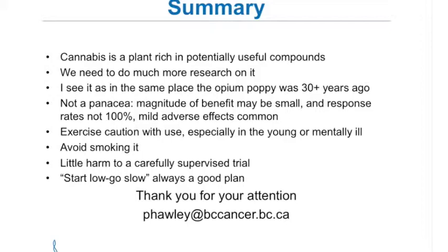What I'm hoping, as I mentioned, is that with access to the tinctures or the drops, this will allow us to do future research where we can give people proper randomized controlled comparative studies in definable groups of patients, like patients with multiple sclerosis that have muscle spasm, patients with multiple sclerosis that have neuropathic pain, patients with cancer that have nausea, patients with cancer that have nerve pain, patients with cancer that have non-nerve pain, just regular pain.